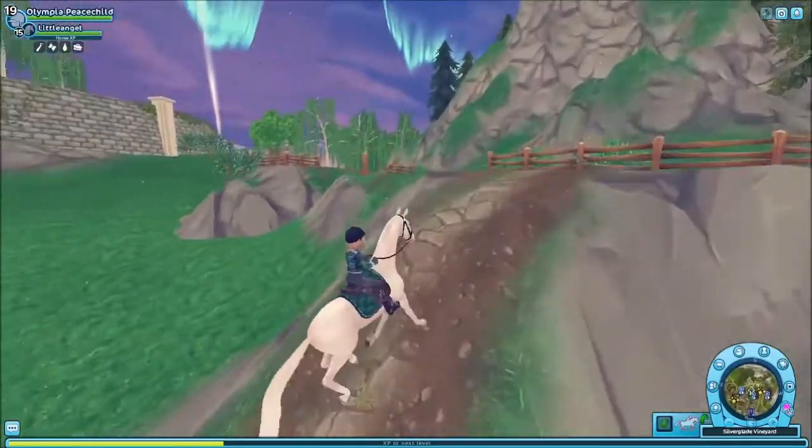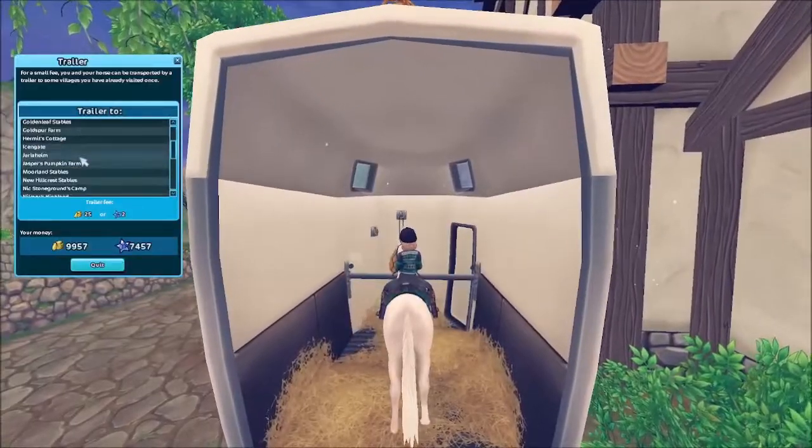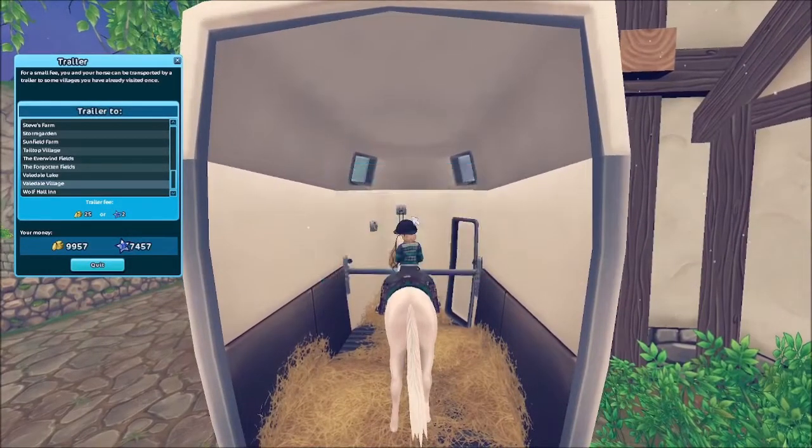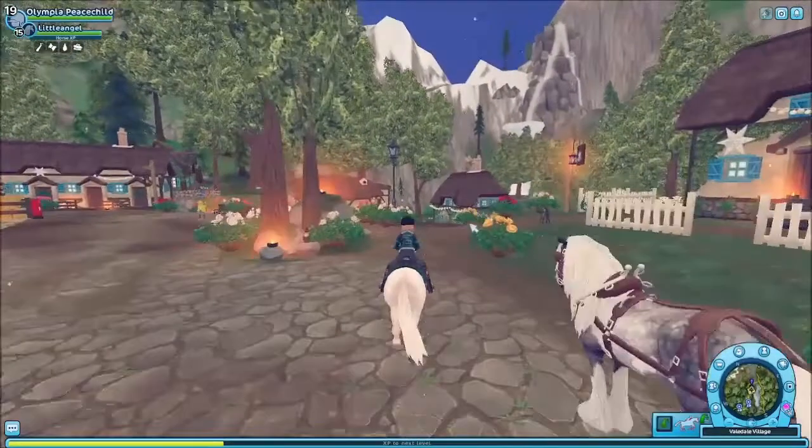And then the next place we're going is the Veldale Lake. So we need to go to Veldale Village. There's actually three races in this update, and I love races coming in updates because I have a lot of horses to train. Well, I don't have a lot of horses to train, I have like one, but I like training my horses and I like doing the races.